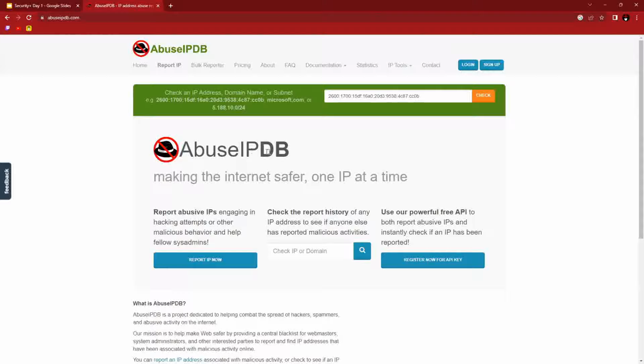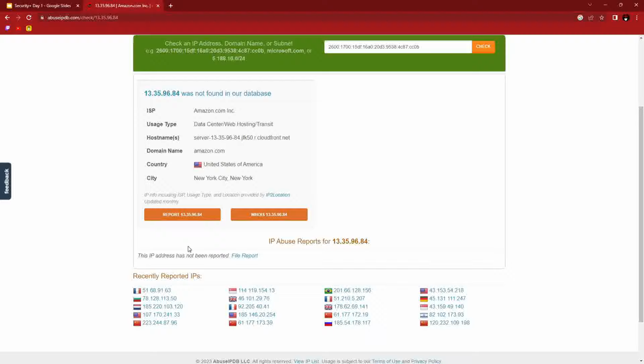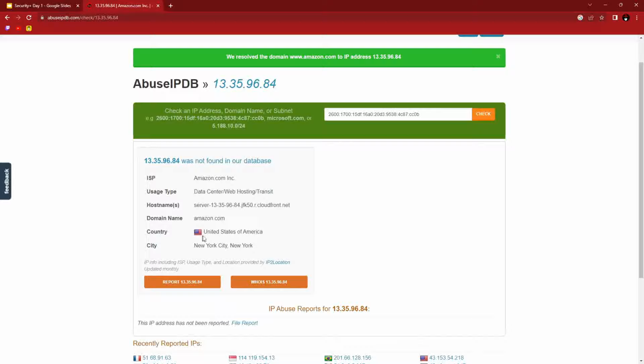So AbuseIPDB is basically an open forum that you can use to research and check domains. If I go to www.amazon.com, this website will give me a reputational outlook on Amazon.com. It says, here's the host, it's trusted, and there are not really any negative reports found.